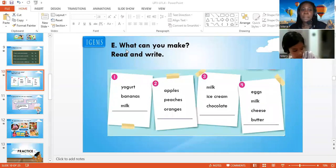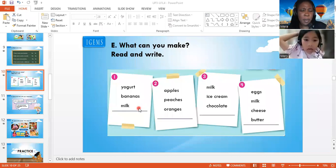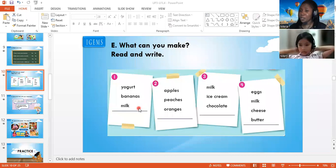Okay. What can you make? Let's read and write. So, what can we make with yogurt, bananas, and milk? Milkshake. How about smoothie? I think we can make smoothie. Smoothie. Yes, because to make a milkshake, we would need ice cream. Right?